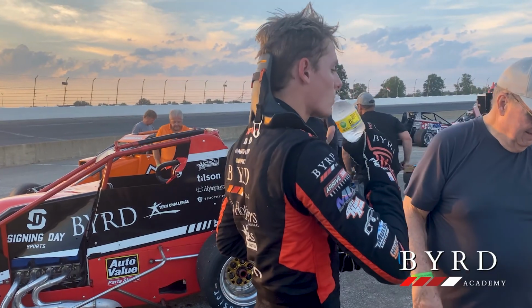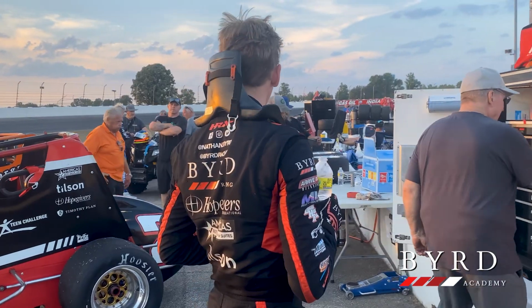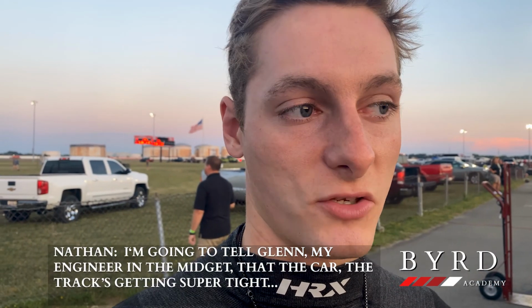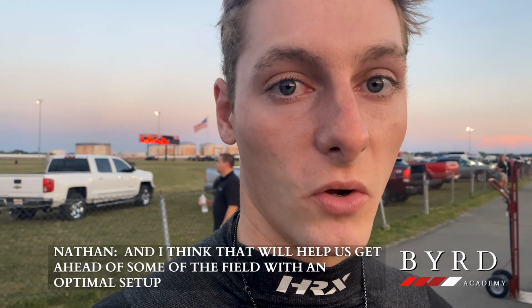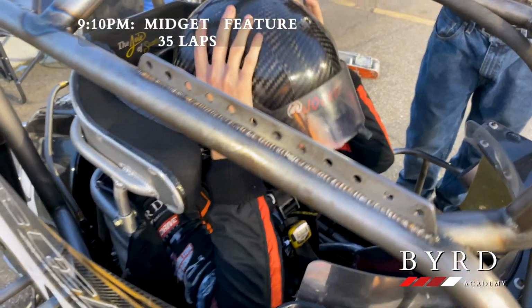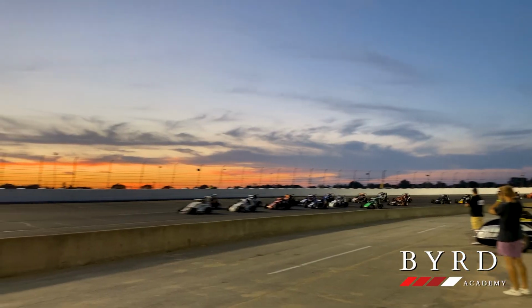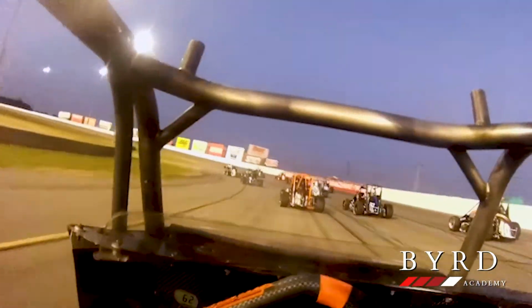As soon as I was done racing the sprint car, I pulled into the pits, jumped out of the car, and rehydrated. I'm going to tell Glenn, my engineer in the midget, that the track's getting super tight, and I think that'll help us get ahead of some of the field in terms of getting an optimal setup. I think we need to predict the midget's going to be very tight. And then I went right over to the midget to hop in the car, get strapped in, and then we're off to the races, literally. The first 3 laps of the midget race, the car felt perfect.